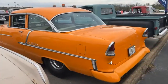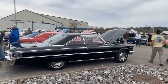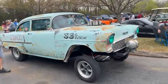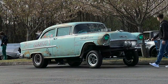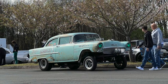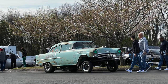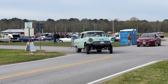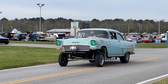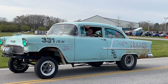So now that you have an idea of what this event is about, I'm going to show you my top five picks from the 2022 Chattanooga Cruise In. You knew I was going to find an old school gasser, and this is the perfect example. This is a 55 Chevrolet 210, two-door post. It's got everything you need. It's got a cool nose-up stance, it's got stacks sticking out of the hood, it's got awesome patina with some cool hand lettering on there. It looks like it's been on there forever, but I think that's actually been added. But this thing is all kinds of cool. Open headers. I mean, it makes a statement when you drive by.